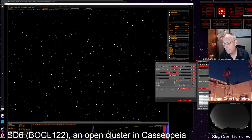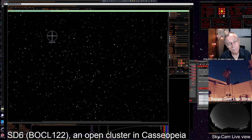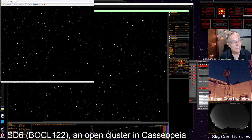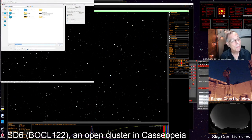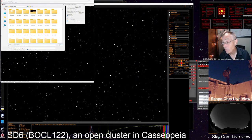So many background stars. It's easy to lose this cluster. So there you go. That's BOCL-122, otherwise known as Stock 2. So maybe I'll just do a quick screen grab, and call the screen grab Stock 2, BOCL-122, whatever that is.